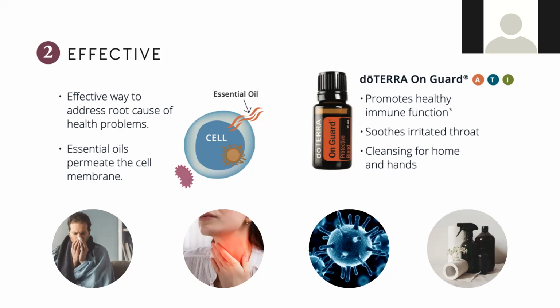Like now I'm much more proactive if I know something's coming on. There's an entire On Guard line too. So we have cleaning products, the cleaner concentrate. I love that, and it's super affordable. I think you pay $13 for the concentrate, and you only use like 2 tablespoons at a time. Put it in a spray bottle. It's great for all your surfaces.